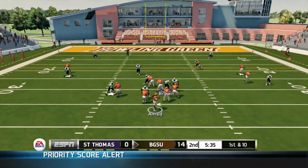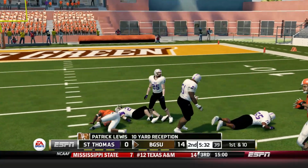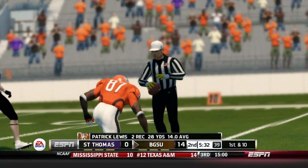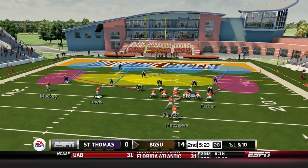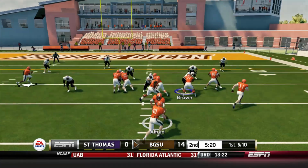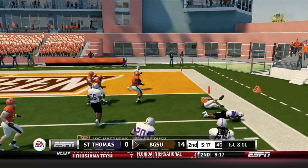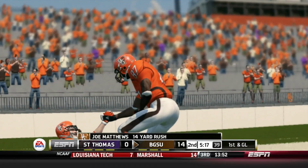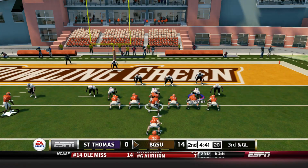So now 1st and 10. Robert Alfred's dropping back to pass. He's going to throw over to the right-hand side. Billy Mitchell can't get there in time to break it up. Another 1st down for Bowling Green, and another opportunity in this red zone to come away with some more points, as Billy Mitchell just gets ran over like a dumpster truck. But we do get him to 3rd and goal.